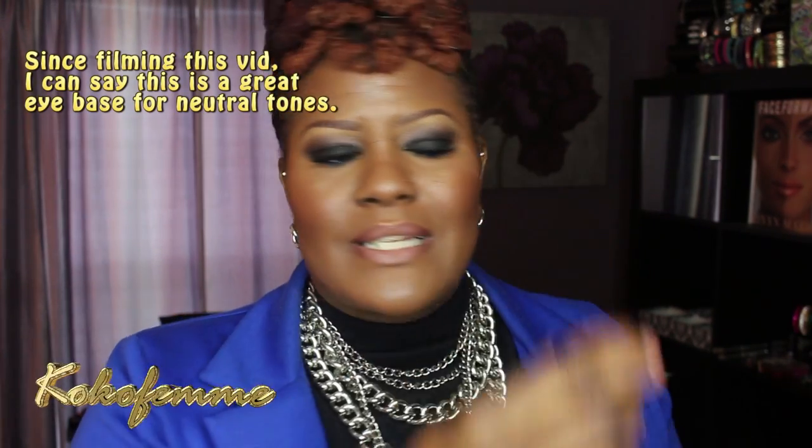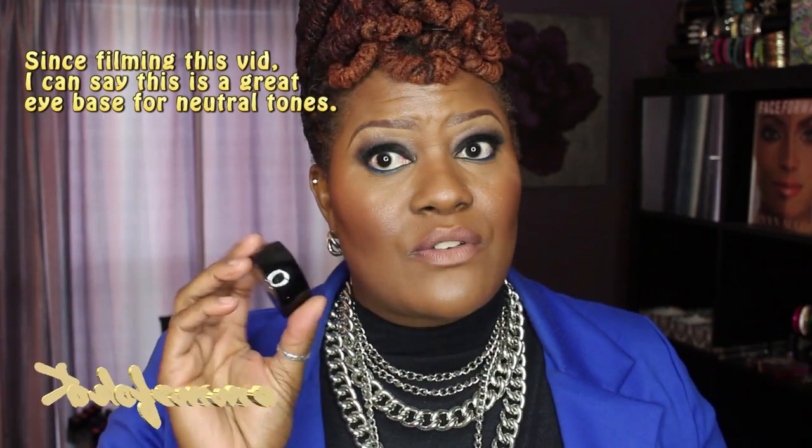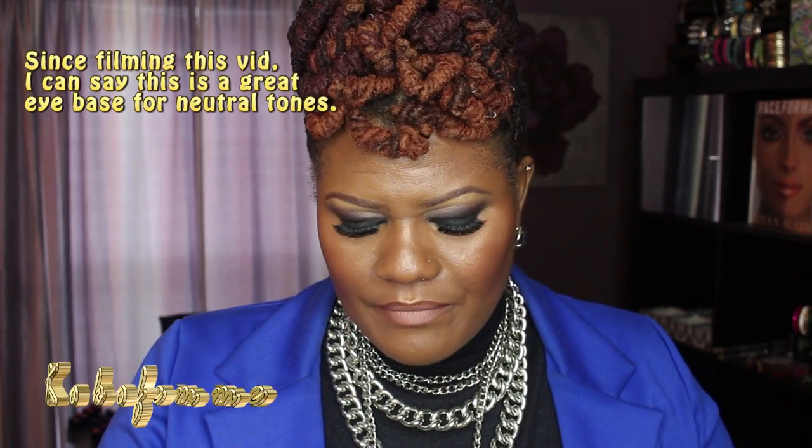I got a chance to play with a lot of their products, but the only thing I wanted to pick up from them, I'm a sucker for eye bases, was their eye and lip primer cream. It looks like this and goes on fairly creamy. Just rub it into the skin. It blends into the skin nice and natural. I'm interested in knowing how this is going to work on these oily lids.